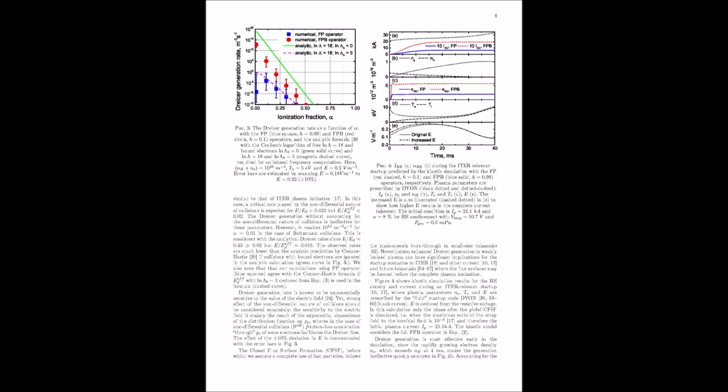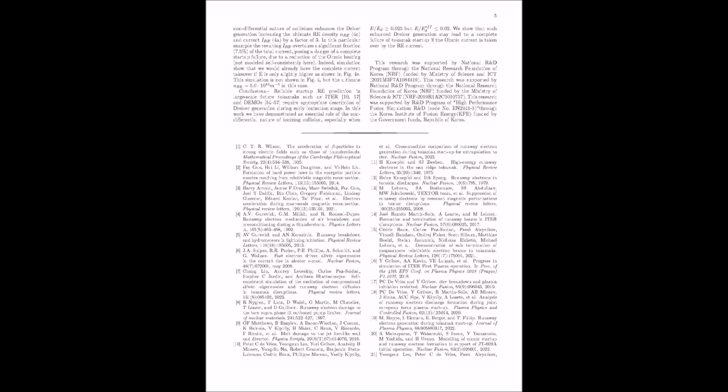Because as the ionization fraction goes up, you get more of those collisions between electrons and ions, which are better at slowing down the runaways. Exactly. It's like we're racing against the clock to get the plasma fully ionized before those runaway electrons can really take off. So the choice of pre-ionization technique could make a big difference.